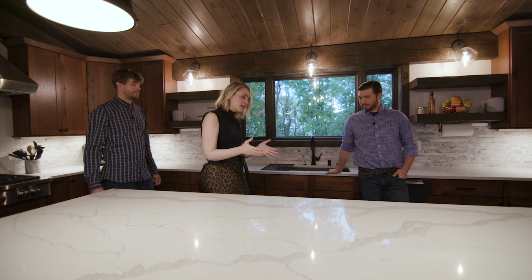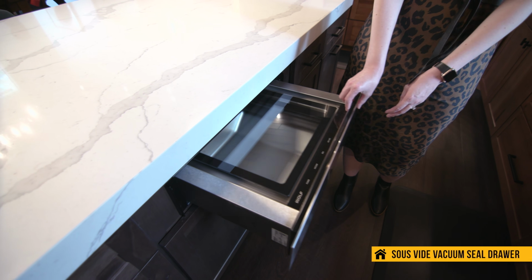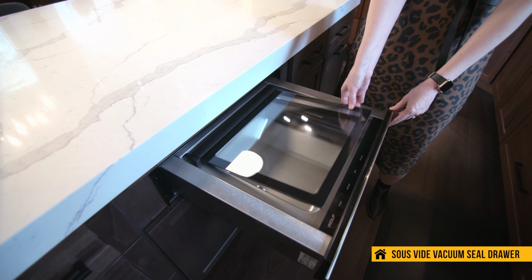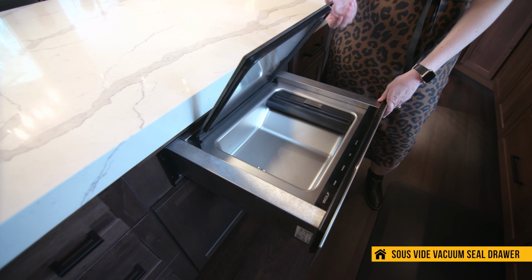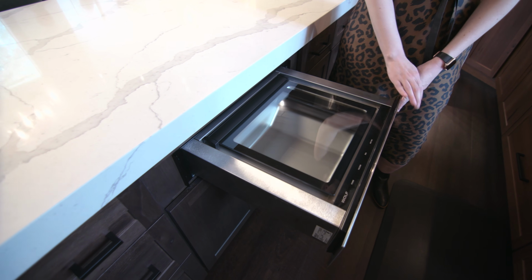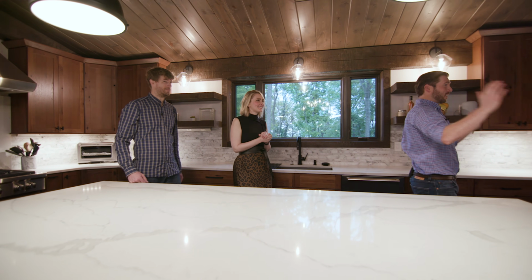Another cool thing we did is I really love to do sous vide cooking. And so we installed a vacuum seal drawer over here. Wow. And so this is a commercial chamber vacuum sealer right in the island, which is nice. Boy, I do feel like I'm in a chef's kitchen, that's for sure. So yeah, we've got 6 feet of Sub-Zero fridges here.